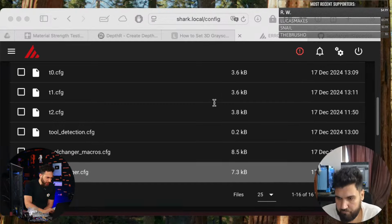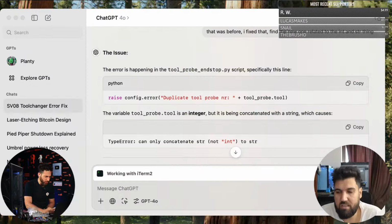Here, the error is happening in the tool_probe_endstops.py script, specifically this line. The variable tool_probe.tool is an integer, but it is being concatenated with a string, which causes the can only concatenate error. Okay, maybe Jack will know what this is. Hold on, let me show you. All right, so here's what ChatGPT says.